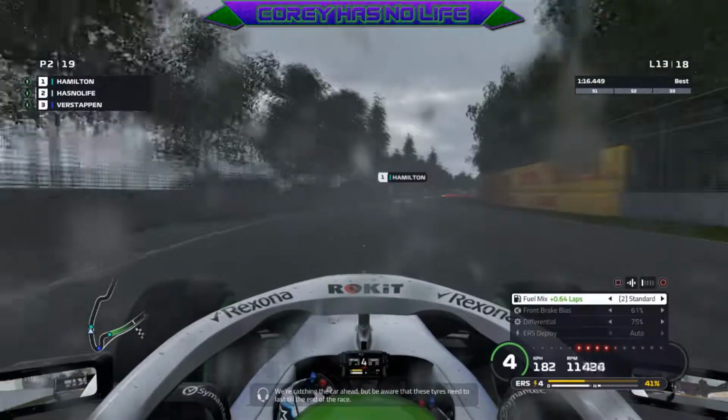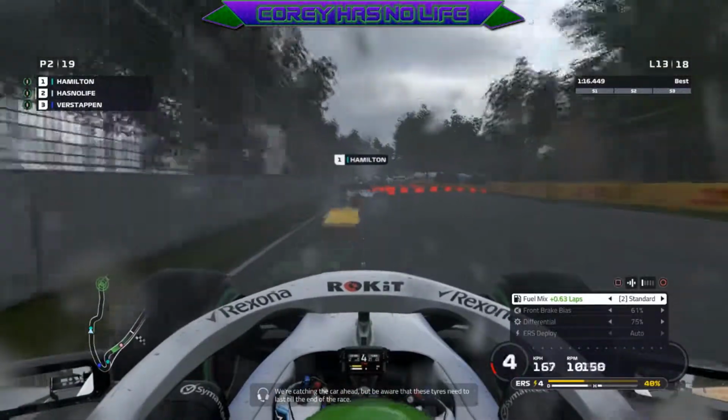We're catching the car ahead, but be aware that these tyres need to last till the end of the race.